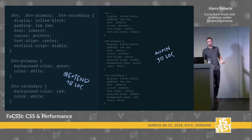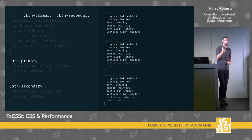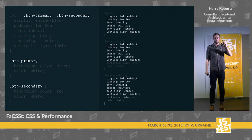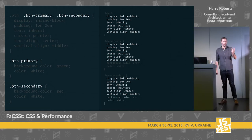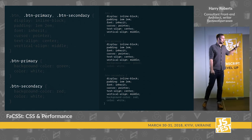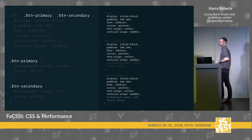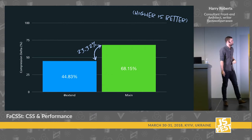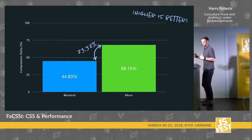However, what we just learned about gzip and how much gzip loves repetition, if we look at our scope for repetition in these two files, we'll find that extend just shares a couple of strings twice, a couple of selectors twice, whereas a mixin shares entire chunks of CSS over and over again. Now, this is what's called our compression delta. This is the amount we could compress. This is the opportunity for compression. And it turns out, after we've gzipped this, the compression delta is 23% better with mixins. Higher is better in this graph.